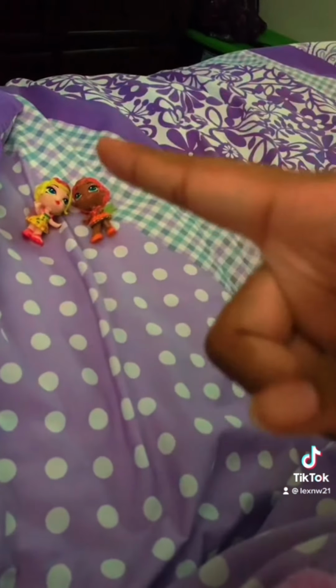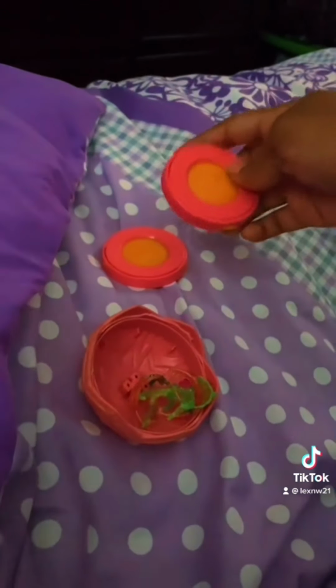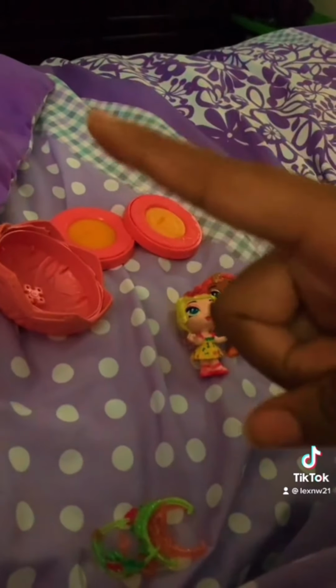Alright, so for today's video, we will be doing our fruit Pixies, Paulette and Carly. They each come with this doll stand, one for Paulette and one for Carly. Paulette comes with this crown and this masquerade mask, and Carly comes with this tiara and this mask. So now I'm going to be dressing my Pixies.